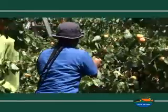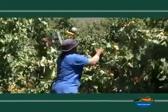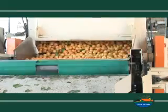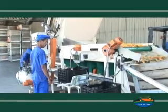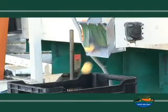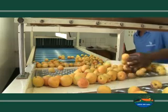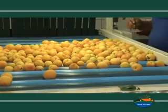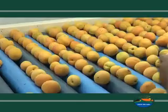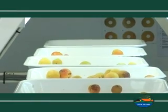Fresh fruit arrives directly from the nearby orchards in optimum condition and is graded according to industry specifications. Random samples of the fruit are submitted to third-party laboratories for analysis to ensure that raw material received complies with maximum allowable levels of pesticide residues and heavy metals.